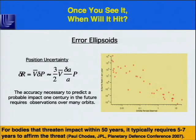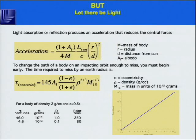Okay? So after about 10 orbits, which, for things that are in the inner solar system, their period's about a year. So after about 10 years, if gravity is the only thing going, you can generally know where these guys are going to hit, whether they're a threat or not, inside of 10 years of having detected them. But unfortunately, gravity isn't the only thing going.